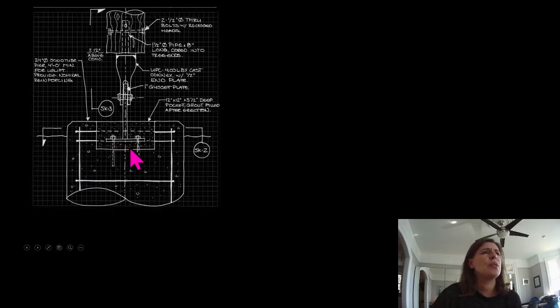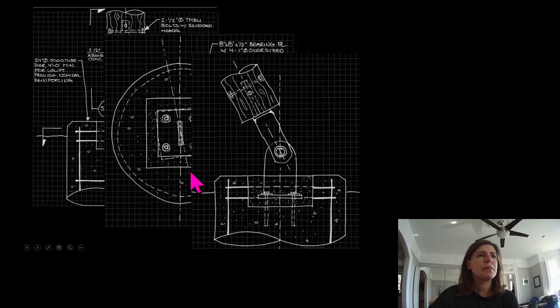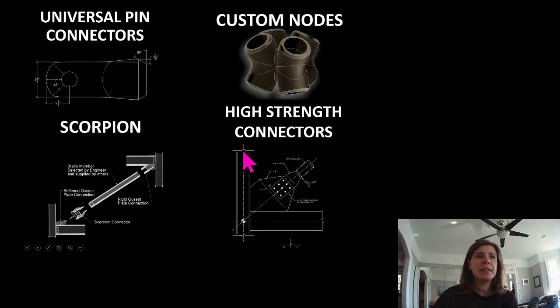So here's just a close-up detail of the information I gave them on how they could do this. Yeah, I actually designed the sonotubes. And here, you can see how I gave them tolerance in installation for the different systems. And that's what it would end up looking like with a relatively hidden connector on the end.